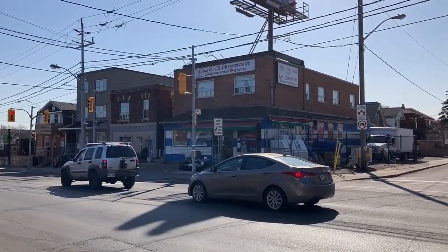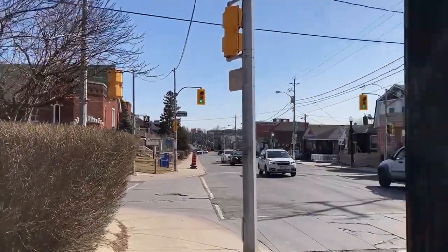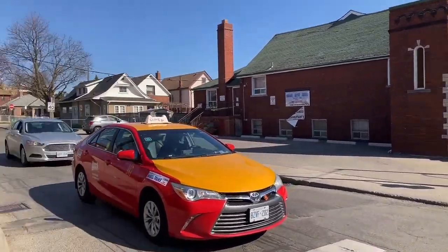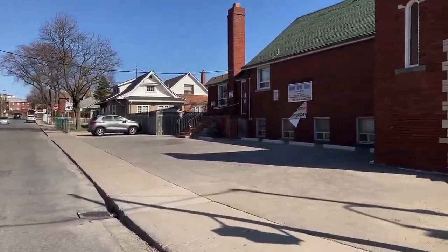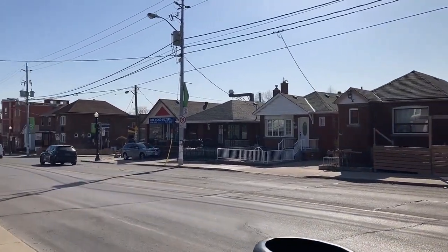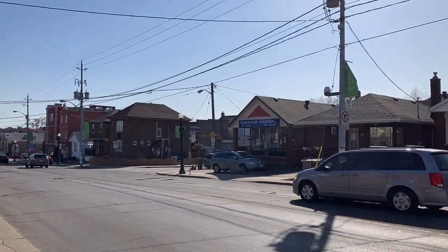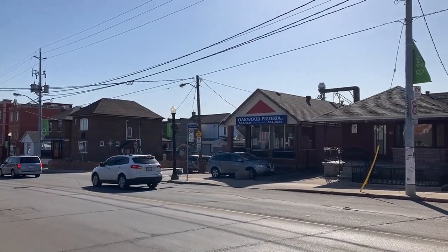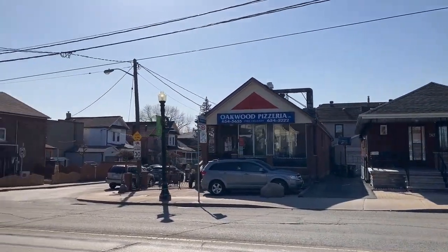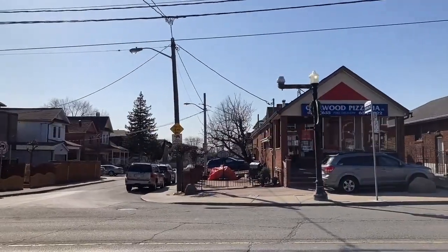It has a Latin supermarket. This is Jesmond Avenue, and there's Oakwood Baptist Church. I don't know why I'm saying it like that. Oh, look at this. Oakwood Pizzeria. It's a business. This home is converted into a business. Look at this. And it's open too. Yeah, definitely looks like a house, but it's a business running in the house. Maybe the owners live there too.